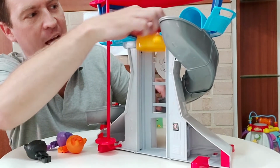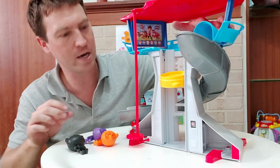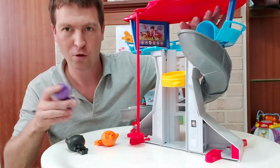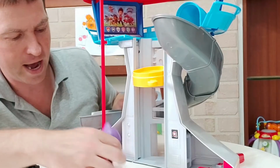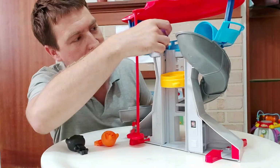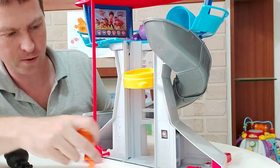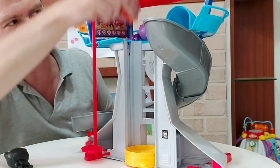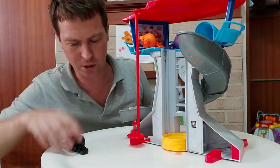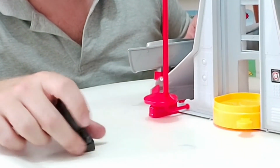Hello Kitty's up here. Hello, white Hello Kitty. Hello, pink Hello Kitty. We're purple Hello Kitty. Purple Hello Kitty, come up and play. Climb, climb, climb. Hello, white Hello Kitty. Hello, pink Hello Kitty. Orange Hello Kitty, come up. Yeah, jump. Orange Hello Kitty can jump so high. Black Hello Kitty: I'm scared. Come down and play with me.